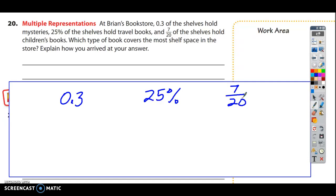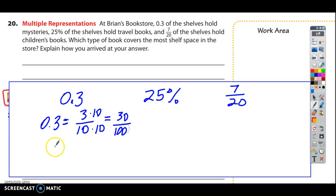So we already know 25%. Now what we're going to do is convert 0.3 into, well, what is 0.3 equal to? 0.3 is a 3 in the tenths place, so it's equal to 3/10. And percent means out of 100, so what we want to do is multiply by 10 to make it 30/100. And 30/100 is equal to 30%. So now I've got 25% compared to 30%. Now I've got 7/20. I need to deal with that.